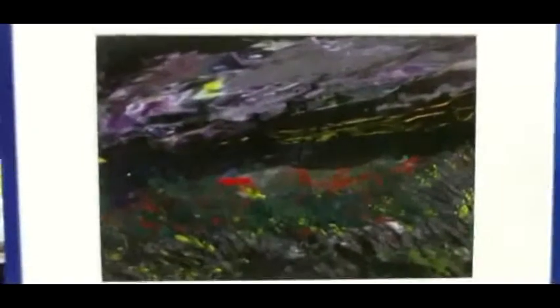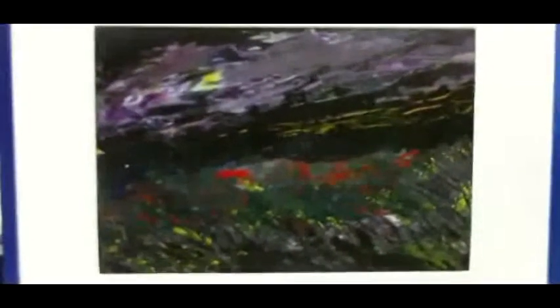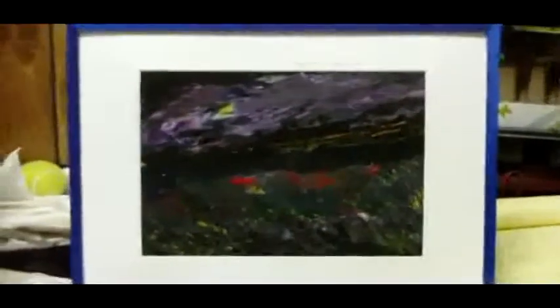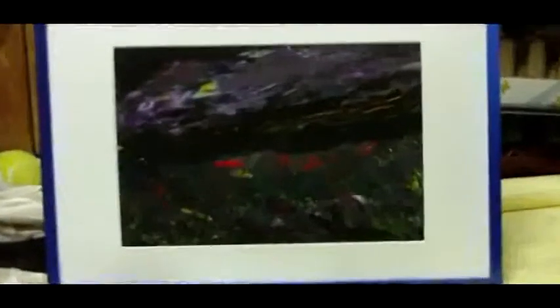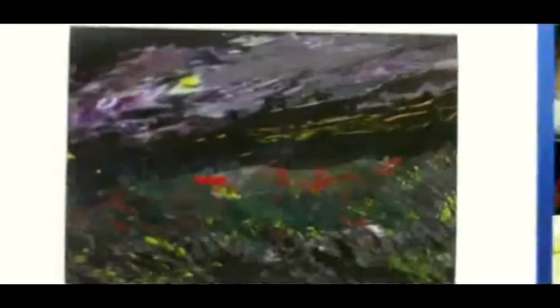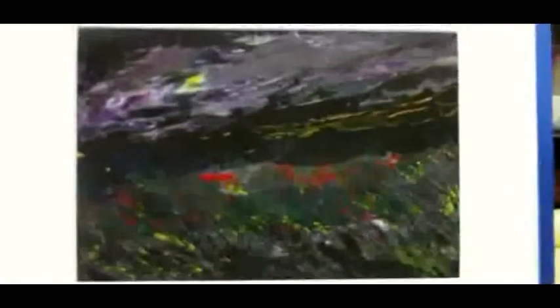This is painted on foam core board. And I put a frame around it just for display purposes. It doesn't necessarily go with this particular piece, but this is painted with palette knife. As you can see, it's color, a little landscape and flowers in the foreground, sort of a dark, brooding, stormy night in the background with a little bit of a hint of sunlight or moonlight coming through. So it really has quite a lot of life to it for a dark painting, you know.